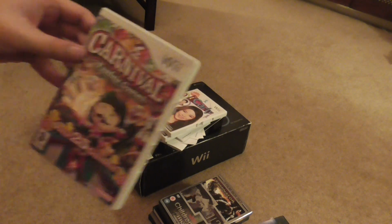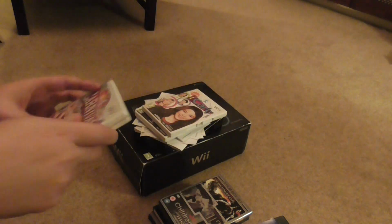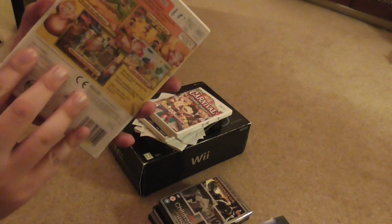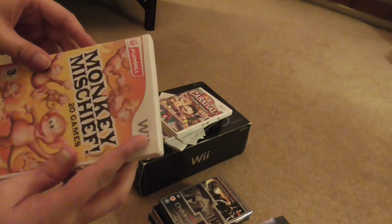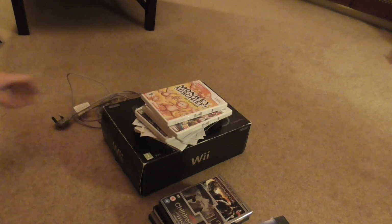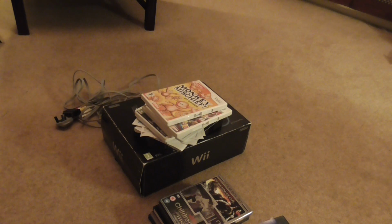Next up, Carnival Funfair Games. Again, game, no manual. And lastly, Monkey Mischief, 20 games. Comes complete with game manual. I may keep this because it looks like a fun game. So yeah, I got all that, and then of course you got the power adapter, which is here. SCART adapter, which is here. And the sensor adapter. So I got all that for £5.50, so not a bad deal.